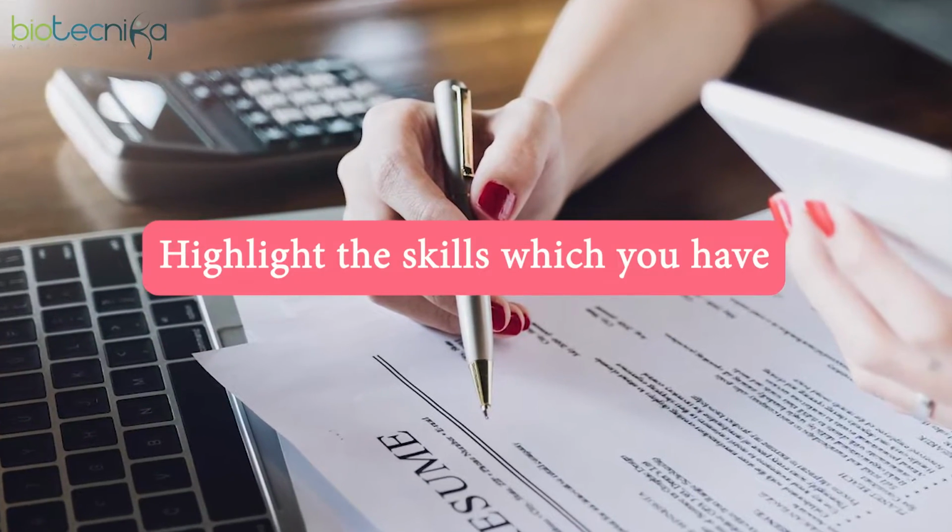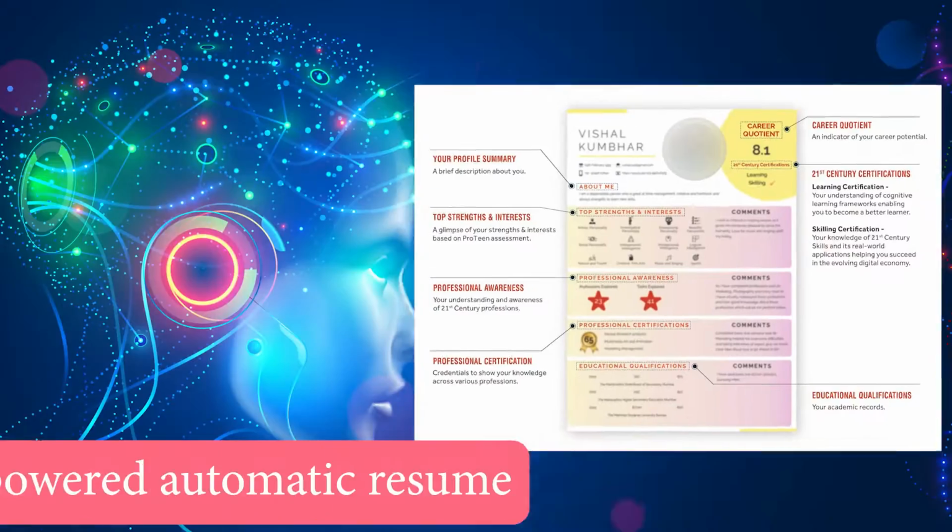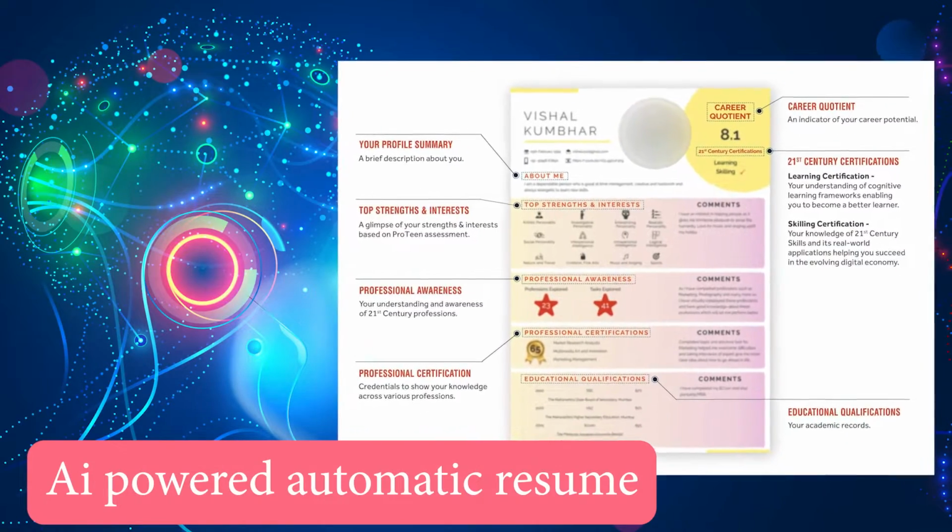Okay. Now the second point which I want to tell you is make sure that there is a section in your CV which is written as key skills and highlight the skills which you have. Okay, and technical as well as interpersonal skills you can mention over there so that the AI powered automatic resume system which they have, the ATS, will pick it faster and it will highlight in front of the recruiters whenever there is a job vacancy. So that's the second point. The first point is the difference between CV and a resume. The second point is how to get picked faster from the ATS.